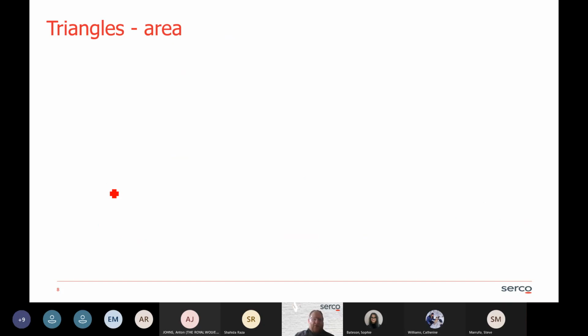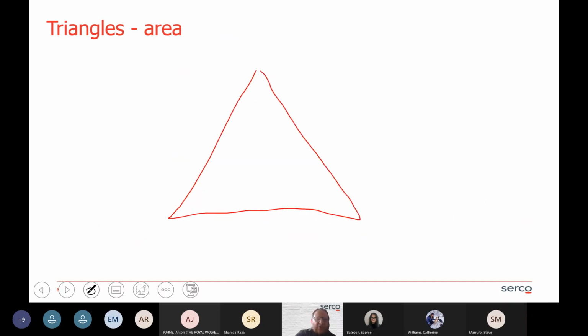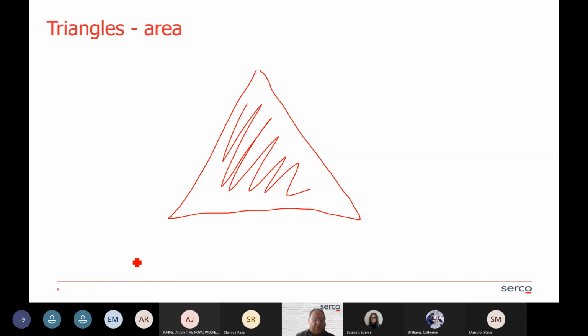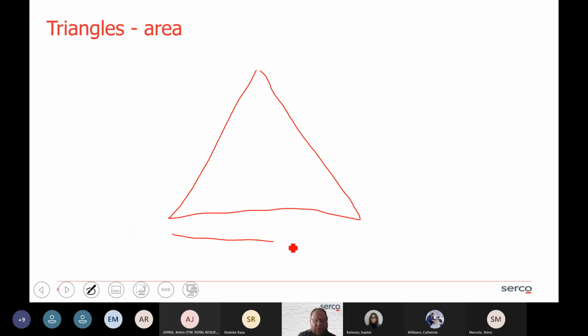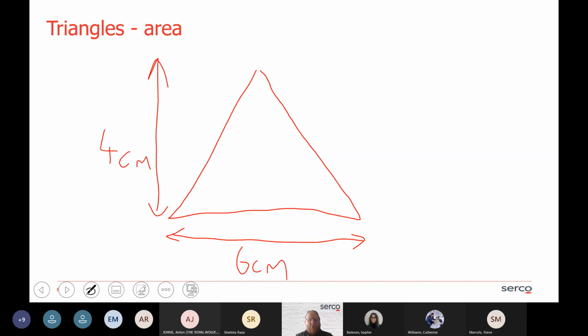The area of a triangle is a little bit more difficult, and this is where our first formula is going to come in. So again, I'll draw it as straight as I can as a triangle. So we said earlier that area is the inside of a shape, so we need to know the space within here. I won't give any kind of context to it. We'll just say that this triangle, you're given the measurements, is 6 centimeters across, and it's not quite to scale, is it? But never mind, and 4 centimeters high.